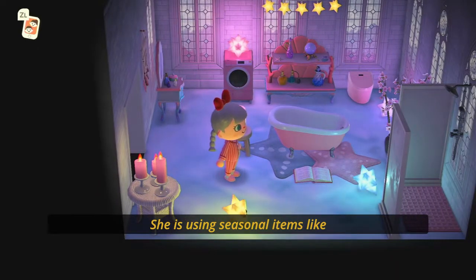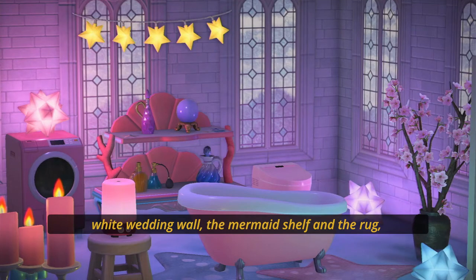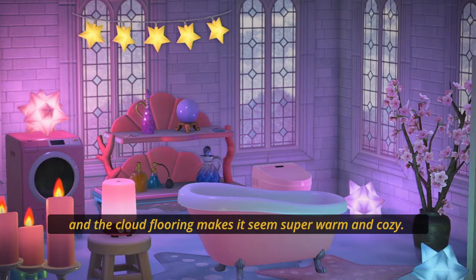She is using seasonal items like the white wedding wall, the mermaid shelf and the rug, and the cherry blossom branches to create this beautiful bathroom. I love the clawfoot bathtub in the middle of the room, and the cloud flooring makes it seem super warm and cozy.